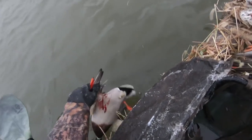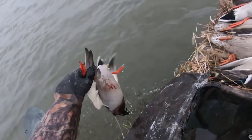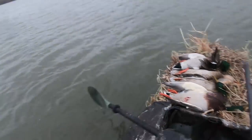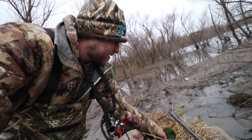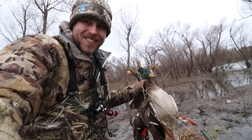Woo. Yeah. I don't know what's coming out of your butt, dude. And there we go. We got the first mallard limit of the year. Got three greenies and two Susies. Oh, fistful of ducks right there. That's what I'm talking about.